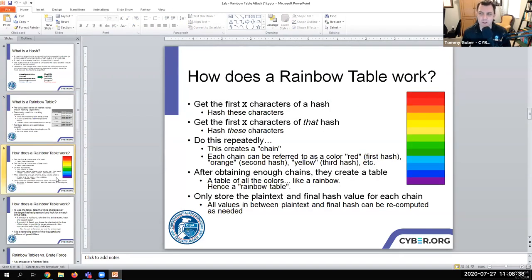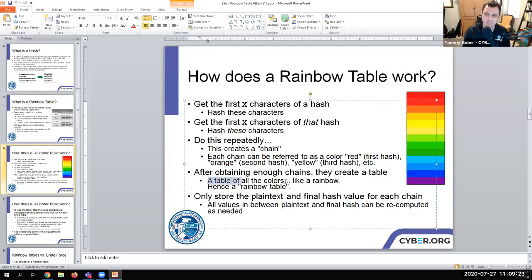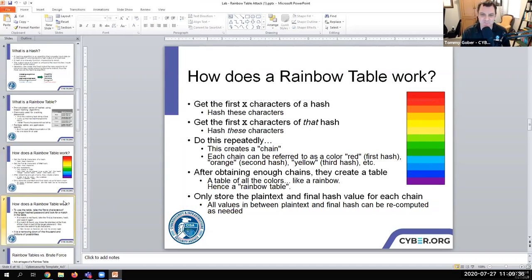So why do they call them a rainbow table? What a rainbow table does is it takes the first number of characters of a hash and then hashes those values. Then it takes that result and hashes those, and hashes them again and again, and it creates what's called a chain. Each step of that chain has been referred to by a color. Your first one's going to be red, then the orange hash, then the yellow hash, and the green and the blue. You end up with kind of a Roy G. Biv. If each iteration of that hash is named after a color, eventually you're going to have a big long chain of all these different colors, and you're going to end up with what would conceptually be a rainbow of colors. That's where the name comes from. A table of all the colors, like a rainbow, and that's where you get the word rainbow table. It's not that there's actually anything colored in these files, but that's where the name is derived from. It's a bit of a stretch, I think, but I don't get to make up these decisions.